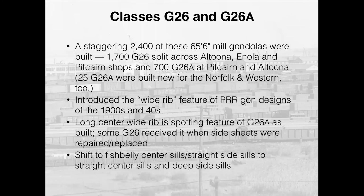The other thing that was staggering to me is that the Pennsy built 2,400 of these Gons. I haven't added up the numbers, but in the mid to late 30s, I would be shocked if 2,400 wasn't close to the entire number of 60 to 65 foot Gons on all other railroads combined. If you look at some of the other railroads that had large quantities, like the New York Central System and the B&O, they were 100 here, 200 there, and then it drops off precipitously after that. Most railroads didn't start buying Gons this long until the early 40s, and then through the 40s and into the 50s. So this was just a huge investment by the Pennsy.